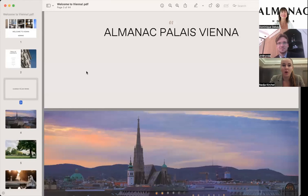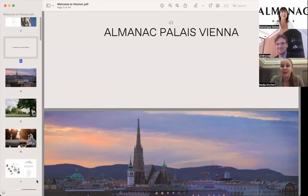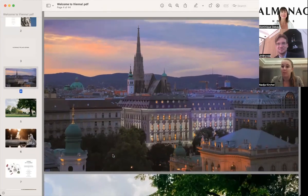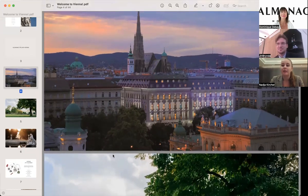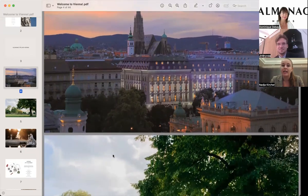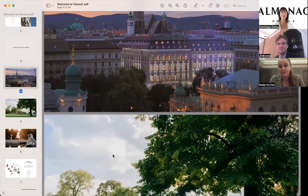All right, perfect. So welcome to Almanac Vienna. As Jiri said, all 3 properties are under one mother company. There you can see the beautiful 2 buildings. We're made up of 2 palais. On the left side, you have Park Ring 16, and on the right side, you have Park Ring 14. The right side is mainly residences, which are privately purchased, and on the left side, you have the hotel.